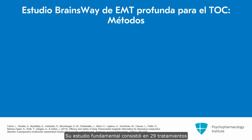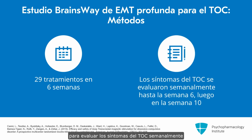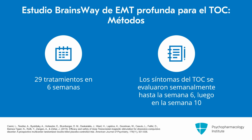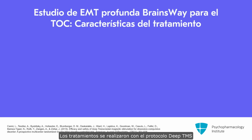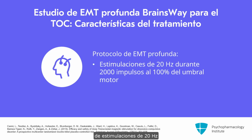Their pivotal study was 29 treatments over 6 weeks and used the Yale-Brown Obsessive-Compulsive Disorder Scale to assess OCD symptoms weekly until the end of week 6 and then at the end of week 10. Treatments were using the deep TMS protocol of 20 Hz stimulations for 2,000 pulses at 100% of motor threshold, amounting to 18 minutes each day.